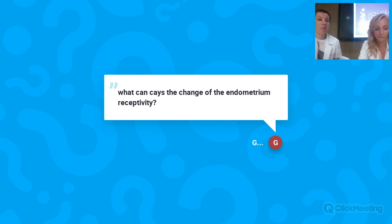And very important is the usual investigation before an IVF cycle: investigation for inflammation, for any other gynecological diseases, and preparation before embryo transfer. And very important, before testing the embryo for genetic abnormalities, make this special analysis to identify receptivity.